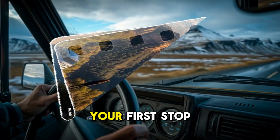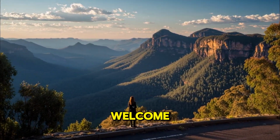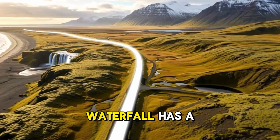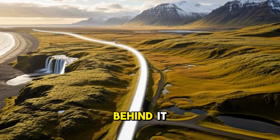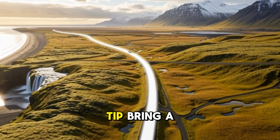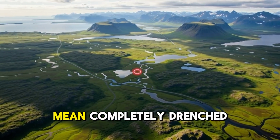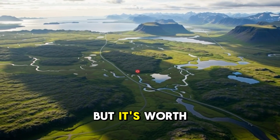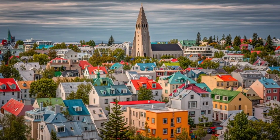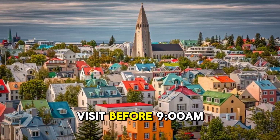Your first stop is Seljalandsfoss, and this is where Iceland says welcome in the most dramatic way possible. This 200-foot waterfall has a path that goes completely behind it. Yes, behind a waterfall. Here's the insider tip: bring a rain jacket, you will get soaked. And I mean completely drenched. But it's worth it because the view from behind, looking out through the curtain of water, that's your first pinch-me moment.